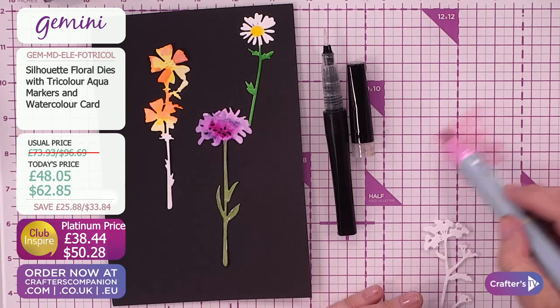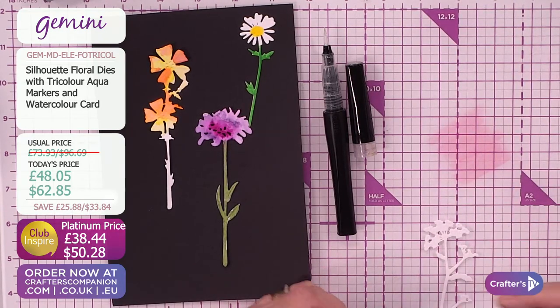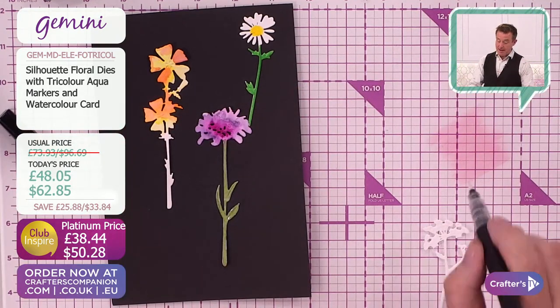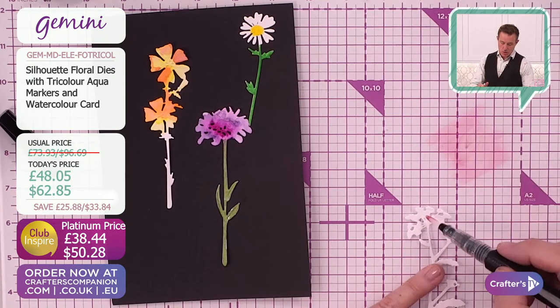Whilst you're popping that down, Holiday says, I'd love using these in just black or white over a gorgeous abstract paper or a watercolour background. That, again, is another great way to use them.